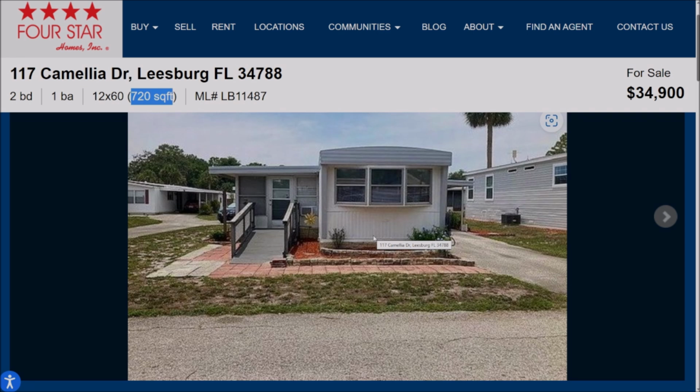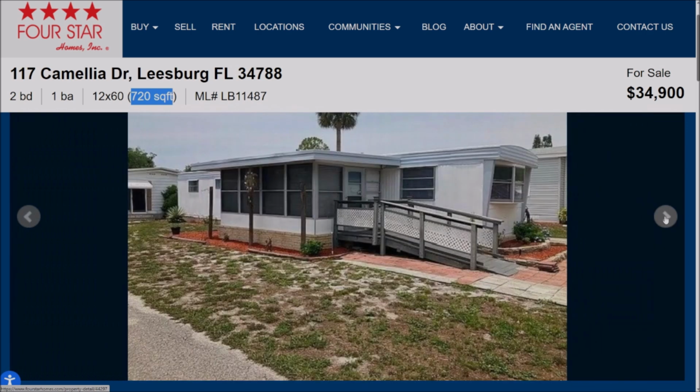He goes on to say it's mostly remodeled, all new waterproof laminate flooring throughout, new appliances, fans, and fixtures, new paint inside and out, sealed roof, and all new subfloors. So let's go ahead and take a look at this one, honey.